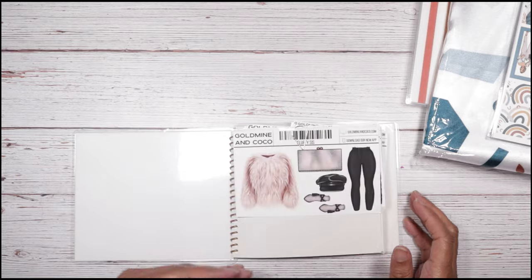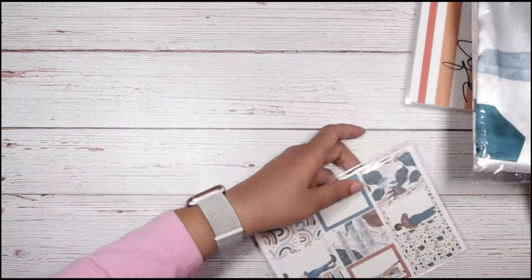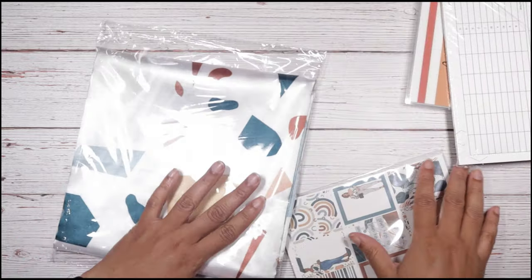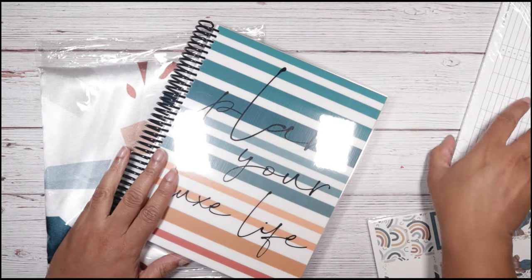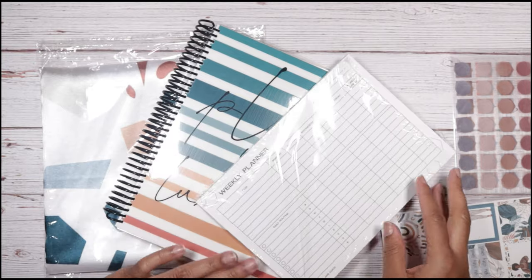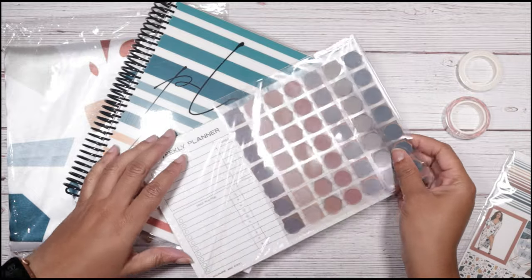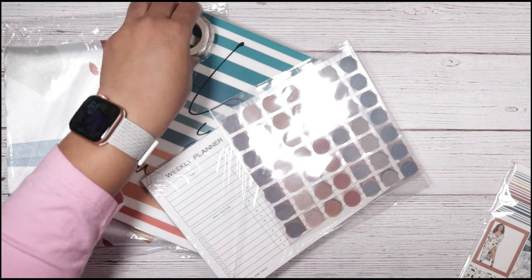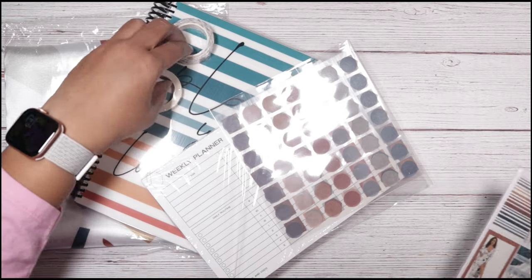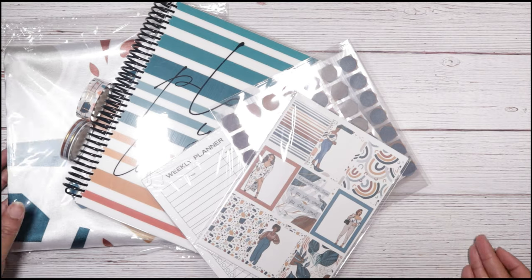Anyway, that concludes the end of this unboxing video for Goldmine and Coco. So let's recap. We have the gorgeous, luxurious scarf. We have the 6-month daily planner. We have the weekly planner. As well as the washi dots. We have gorgeous washi itself. And then we have these gorgeous stickers, which I love.